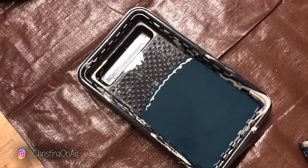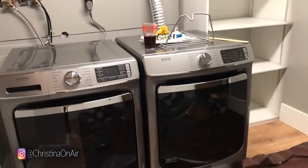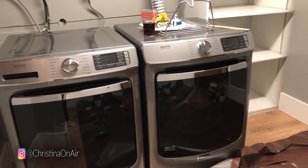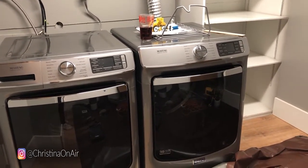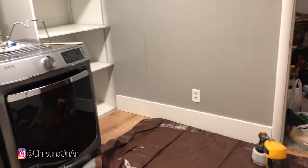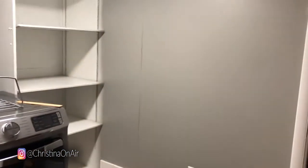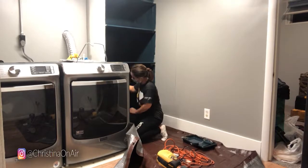Like a dark color, however you want to describe that. So that's coming in, and we got our washer and dryer today. It actually got delivered on Chris's birthday, so it was like a birthday gift to himself and me. Chris also redid the trim. He's really fixing up this room. This is the first room we're fixing.